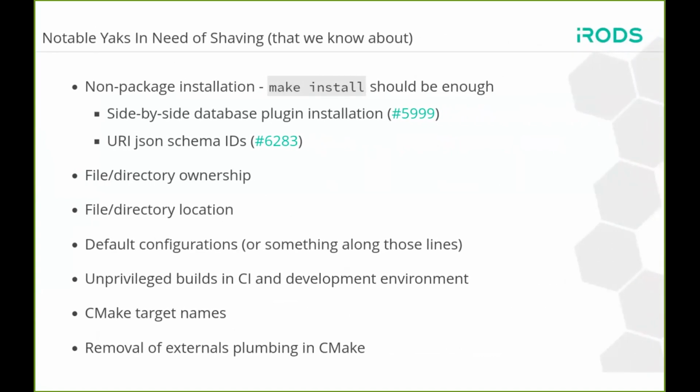So here are some notable next steps, some yaks in need of shaving. Non-package installation needs some work. Make install should be enough. Database plugins should be installable side by side. And our JSON schema IDs, which are currently absolute paths to their location on disk, should be URIs.